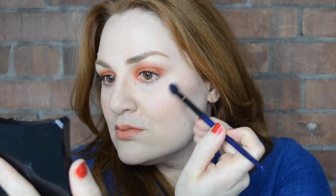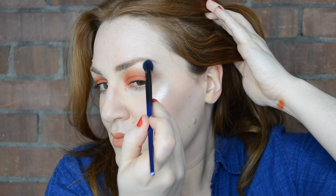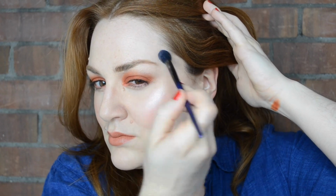I will say, it's even hard to tell on camera, but it is an orange kind of peachy shade. However, all 3 or 4 shades in this palette kind of look identical on the skin. So I don't really see the need for there to be multiple colors, if you know what I mean. But I am very pleased with how it's going on there.